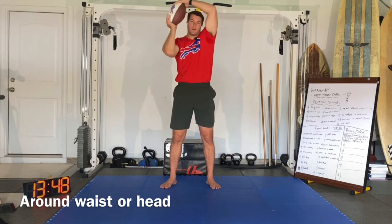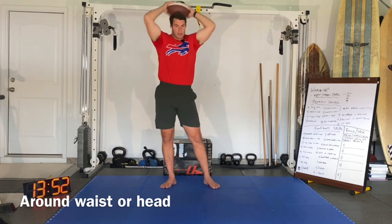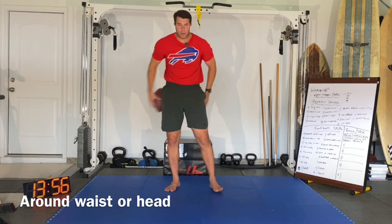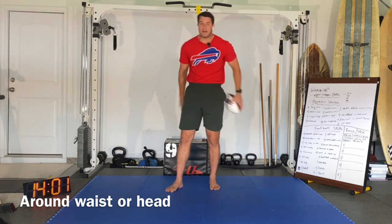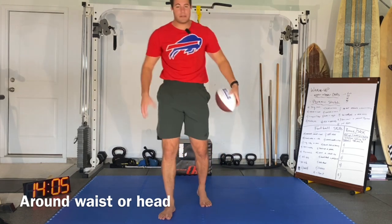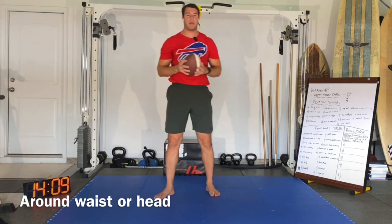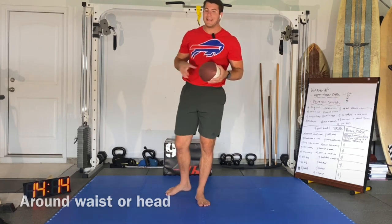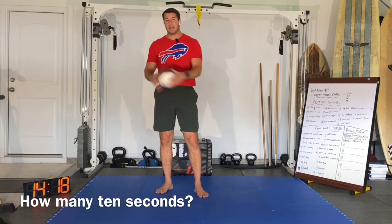And you could also add weight with a medicine ball during your halo. So if you are able to go around your waist, go around your waist, or you can go around your head. So either or. Now we're going to go ahead and time ourselves. When I say go, you're going to go around your waist, that's one, or around your head, that's one, and you get 1 point. Okay, so we're going to see how many points you can get in 10 seconds.